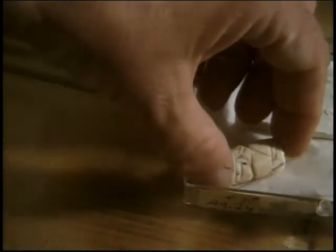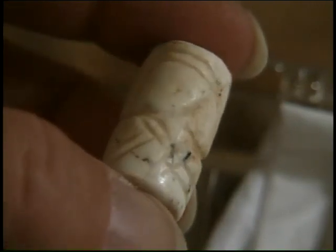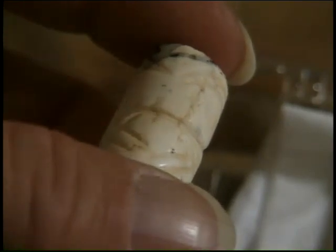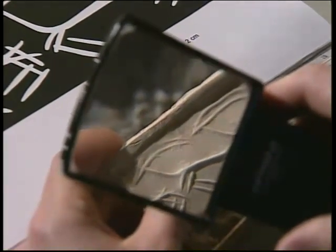We found several seals this season, but one of them is particularly beautiful, made out of limestone, this beautiful white limestone, and you can see that it has horned animals on it. Designs carved in negative relief, when they're rolled out in the positive.